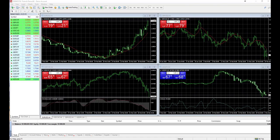Now let's have a look at the Metatrader 4 trading platform provided by Tickmill. So here we have the Metatrader 4 trading platform provided by Tickmill. On the left hand side, we can see there's a list of different markets available to trade in. Right now you can see the euro dollar spread there around 3 pips, with a pound against US dollar spread around 2 pips.